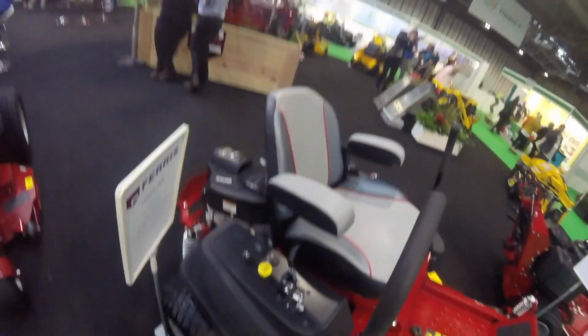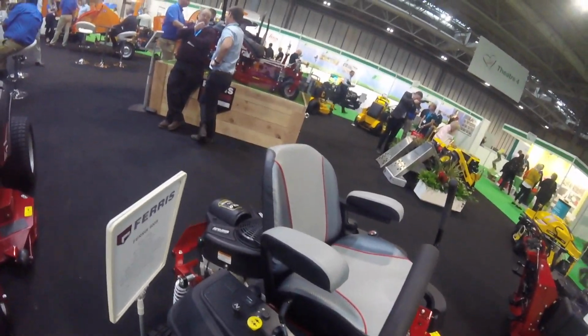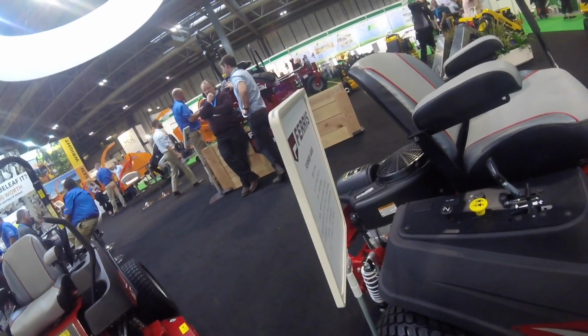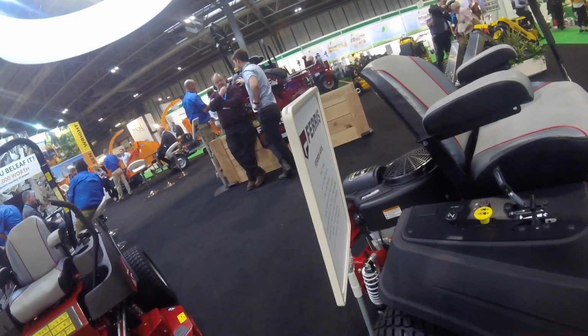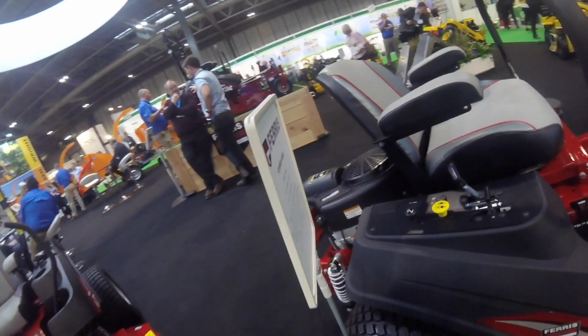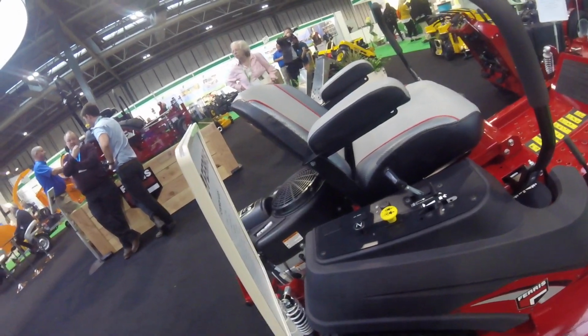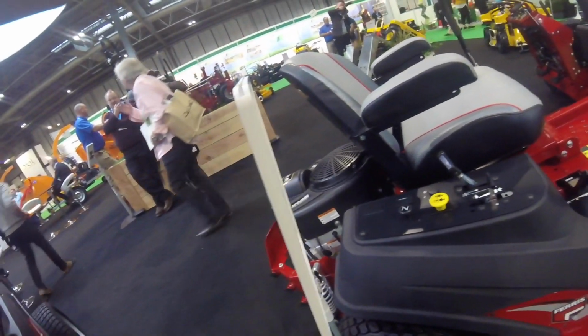So is that the latest stander? That's the new stander from Ferris. What model is it? That's a 36-inch and it's a 48 as well. So it's two models in that range. Can't you get a 52? Not in the UK market at the moment. No, just a 36 and 48.